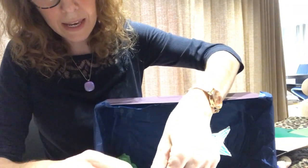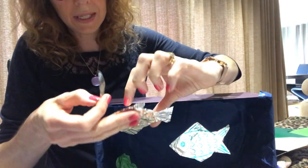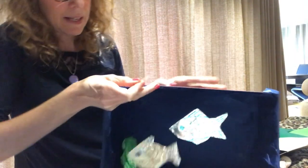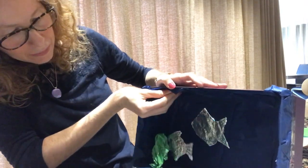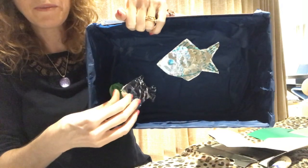So we'll put our sellotape there, and you can choose, you can stick him from the top, or you can stick him inside the lid. Let's have a look. Stick him down there. There he is. You see? He's swimming right by that weed over there. So there he is. That's our second little fish. Looks like he's eating the weeds.